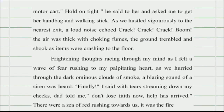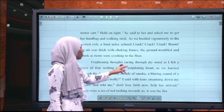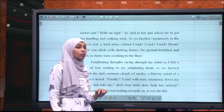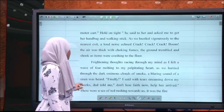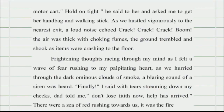The air was thick with choking fumes. The ground trembled and shook as items were crashing to the floor. Frightened thoughts racing through my mind as I felt the wave of fear rush into my palpitating heart. Right, as we hurried through the dark, ominous clouds of smoke, a blaring sound of a siren was heard. Finally, I said with tears in my eye, and I want you to pay attention to this. Finally, I said with tears streaming down my cheeks.